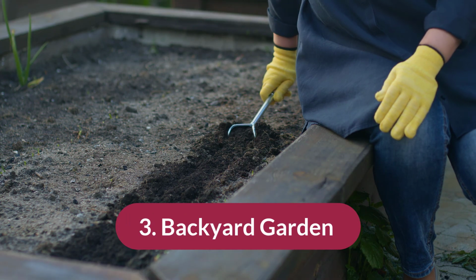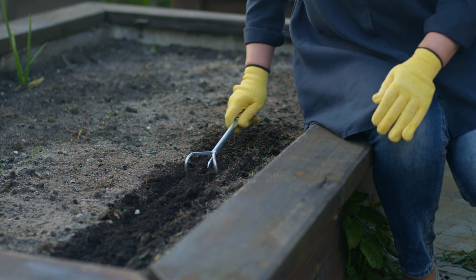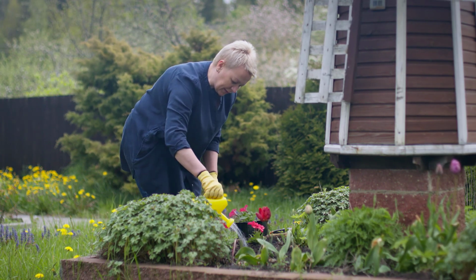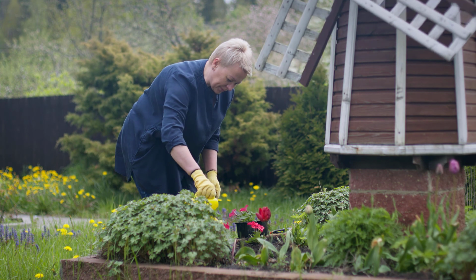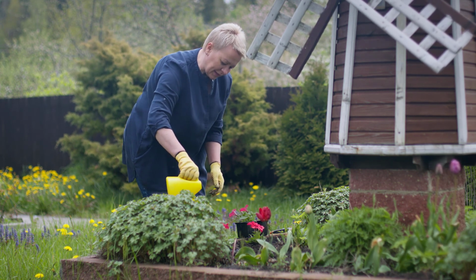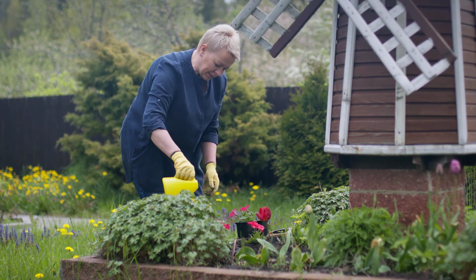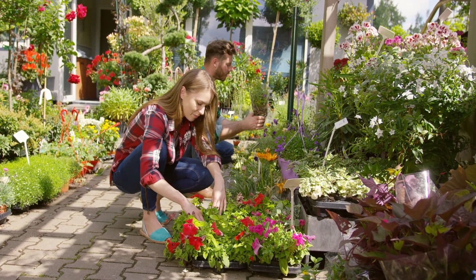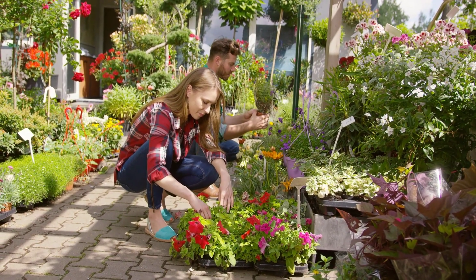Number three is the backyard garden. This is a great thing to do to supplement your food bill, as well as do something with the family that gets you out of the house and out in nature. And if you don't have the area for a full-grown backyard garden, do something like a planter garden where you can keep the area small, and it also allows you to manage the soil.